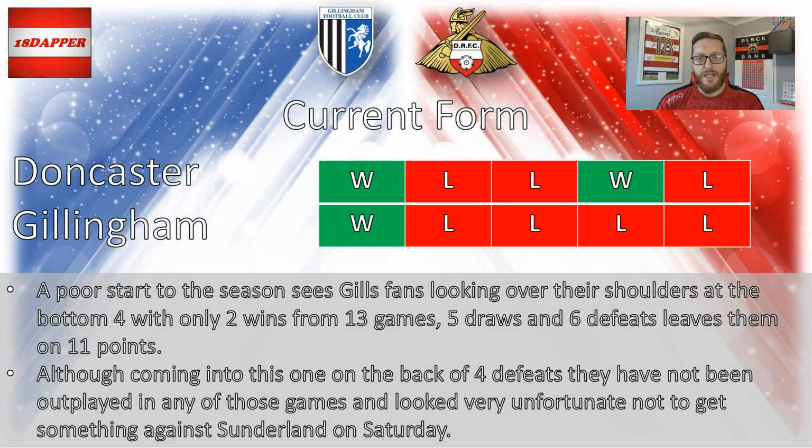A poor start to the season sees Gills fans looking over their shoulders at the bottom 4 at the minute. They've only got 2 wins from their opening 13 games with 5 draws and 6 defeats. Leaves them at the minute on 11 points. So they'll be wanting to get points on the board as soon as possible.